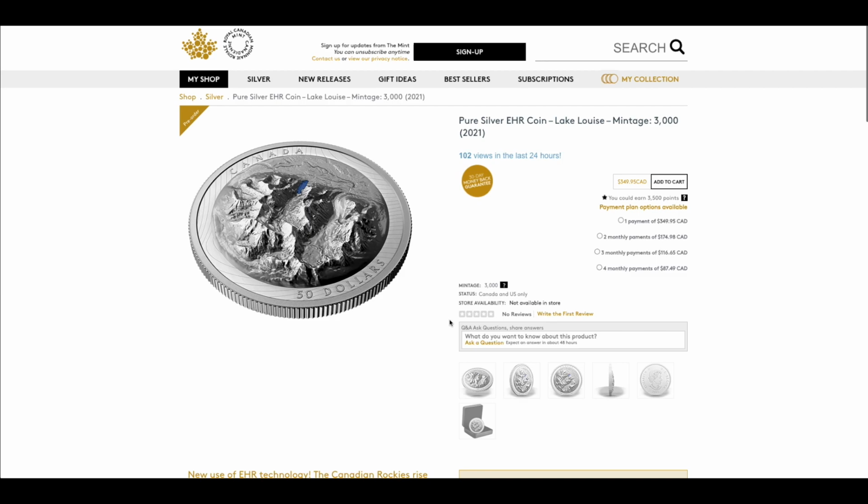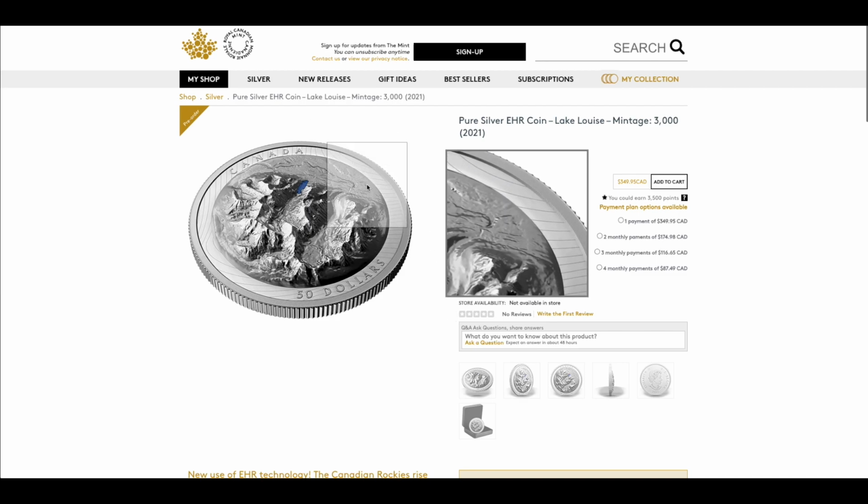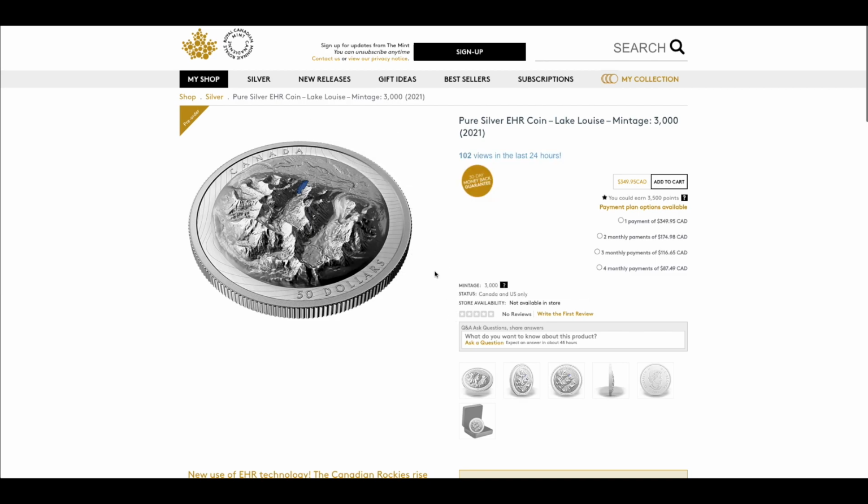I think it looks fantastic. We have a top view, and when I read through the description, it talks about how they use satellites to take an elevated image of the area for Lake Louise, and then they use that and mapped out all the different elevations, and then they engraved that. They engrave the 3D model of the top view, and then turn that into this coin.